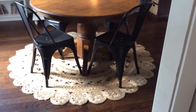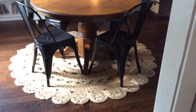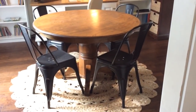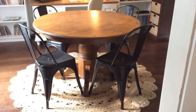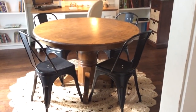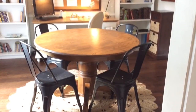And so I don't want to make you dizzy, but let me come over here and I'll show you the rug and the table. I'm trying to remember where I got this rug. I think I got it from Rugs USA or just on Amazon, but I can't remember. And the chairs came from Amazon also. I think I paid $100 for all 4 of those metal chairs, and I love them. And then this table, I either paid $50 or $75 for. Yeah, totally scored on those guys.